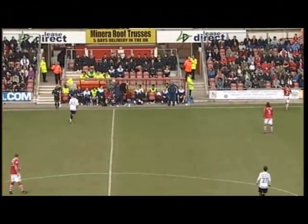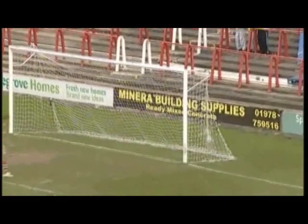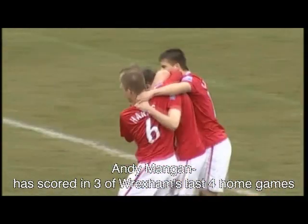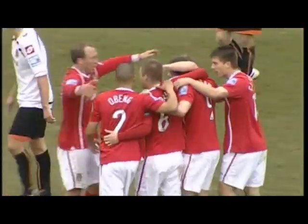Now for a throw. About 30 yards out, good hands by Dean Saunders, who grabs it and quickly throws it to Ashton, who quickly throws it to the edge of the area. And Mangan's turned here, can he hit it? On his right foot, drives it! Oh, what a goal! What a goal by Andy Mangan! An assist to Dean Saunders as well, who caught that ball terrifically in the dugout, threw it quickly to Ashton, who quickly threw it in, new ball weren't ready. And Mangan did brilliantly, turned onto it and lashed it in.